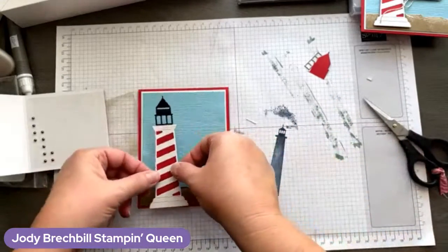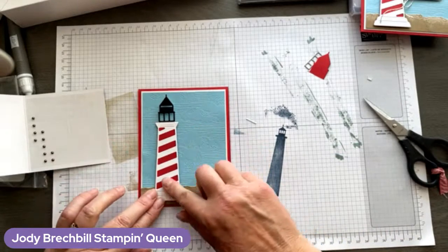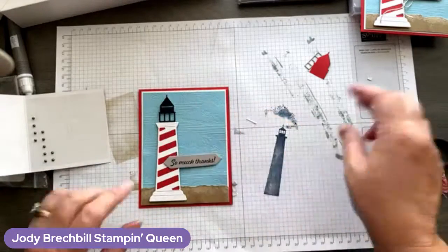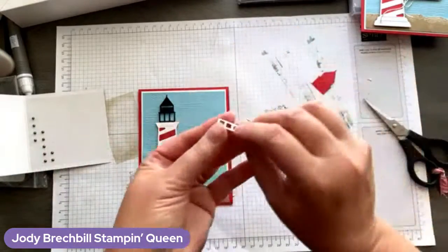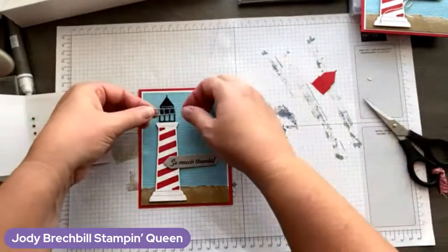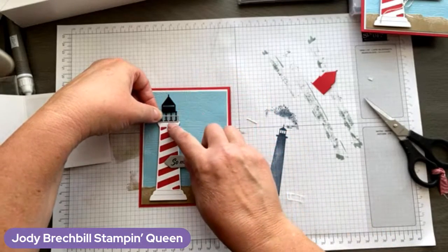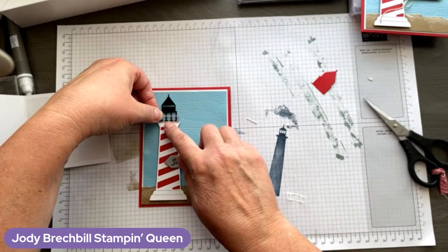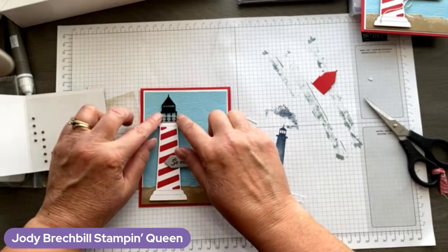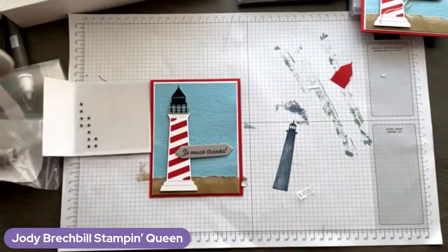All right, so here's our lighthouse ready to hang out in the sand. There we go. Now I've got my sentiment. Oh, we needed the kid catcher. That's up top, and I did make that a sticker too. So it's going to go right across here to make sure anyone who goes up to visit our lighthouse does not fall out over the edge. Yay! Okie dokie pokies. Here we go.